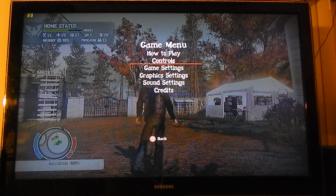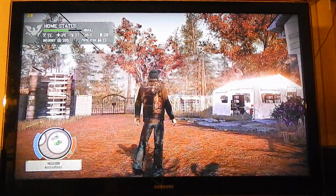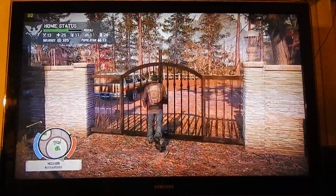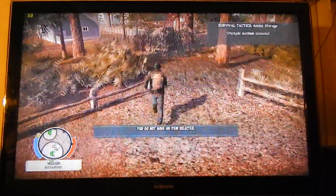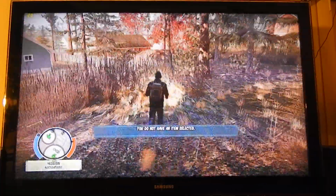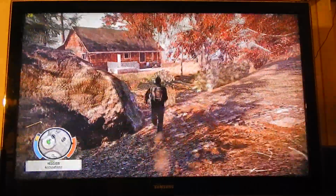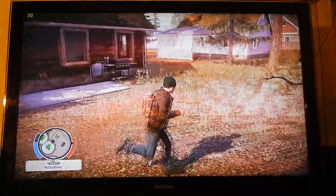Let me show you the settings in this one. Graphics. There you go. 1920 by 1080p. I had to turn this down to maximum instead of ultra, because it just lags so much. But here you are. Look at that gameplay there. Let's see if I can find a zombie or 2 to kill. Yeah, this is how you're gonna game, guys. This is it.